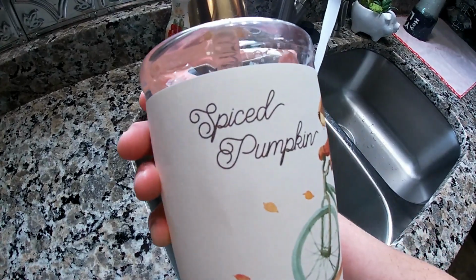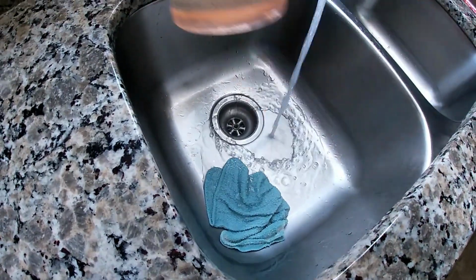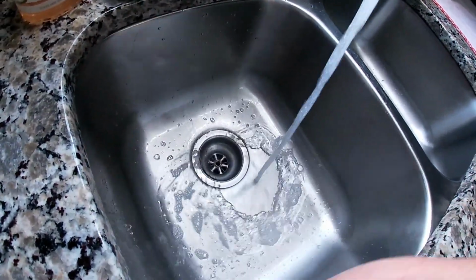I was at TJ Maxx the other day and they had this pumpkin spice soap and it smelled so good, so I had to have some. It smells really good just to rinse your sink out with, wash your hands. It leaves a really good scent.